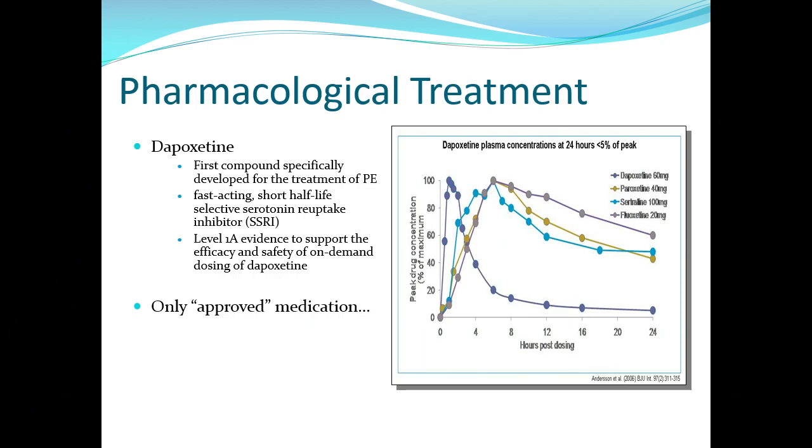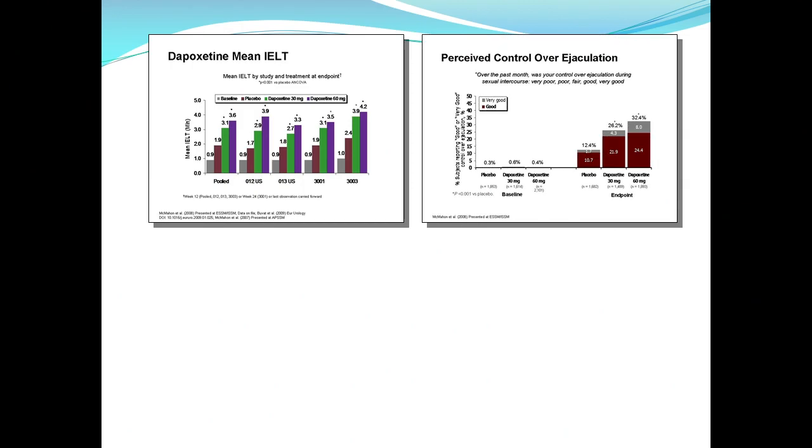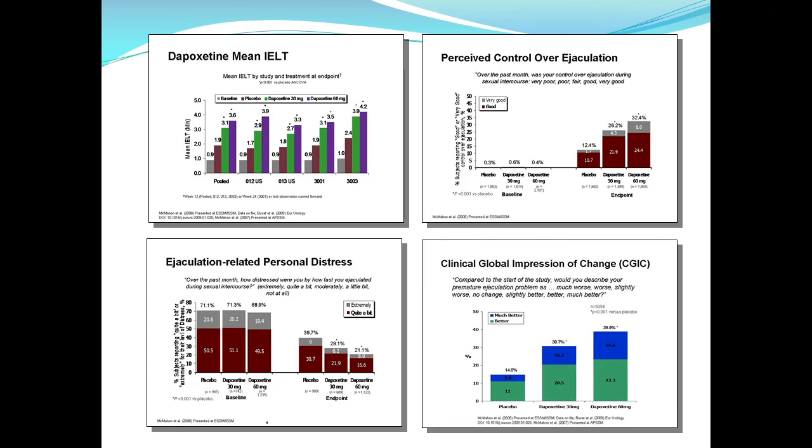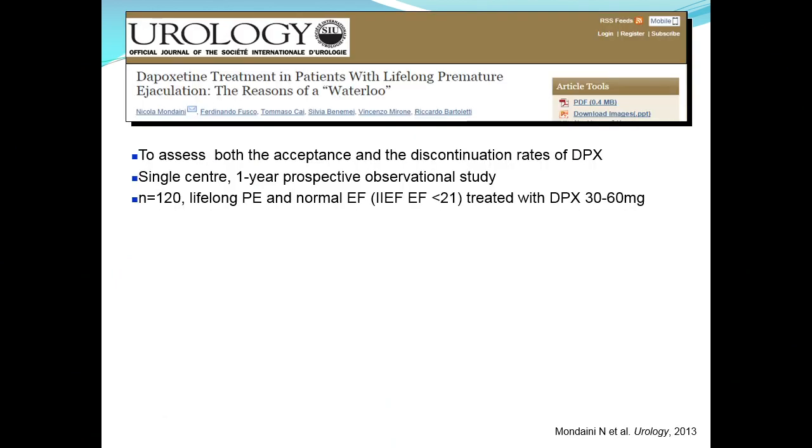What makes this molecule very unique is its rapid absorption and rapid elimination, unlike other SSRIs, which stay in the body for so many hours. And it's the only approved medication for the treatment of premature ejaculation. Numerous studies demonstrated that on-demand dapoxetine treatment is associated with improved ejaculation time, and patients who are taking dapoxetine describe better control over ejaculation. They have less personal distress related to ejaculation, and they are very happy with this drug.